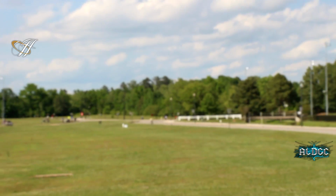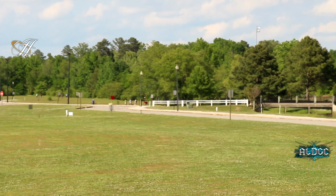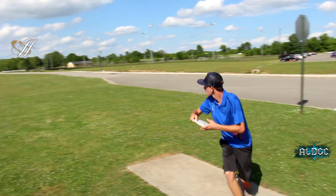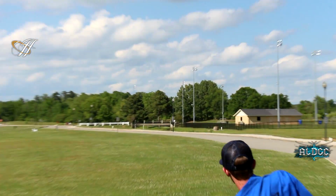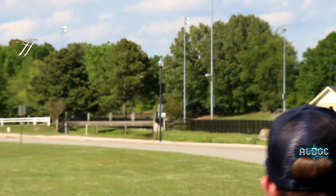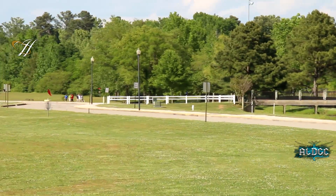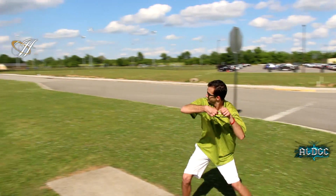Out of it. Come out. Dutch yelling for it to come out. It does. He's down the fairway. He's going to have a pretty easy up for his 3. Will challenges the OB, and he does not get a favorable skip. So he's going to be out of bounds about 100 feet away from the basket.